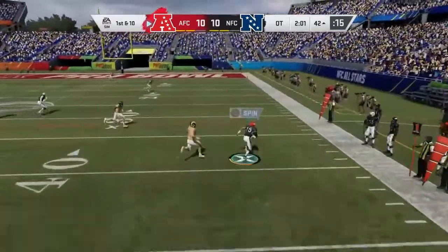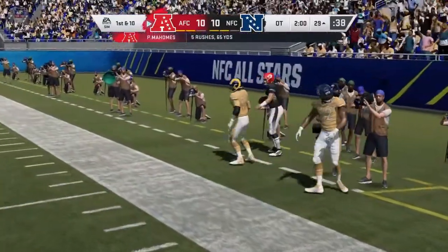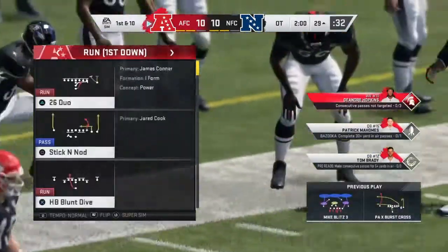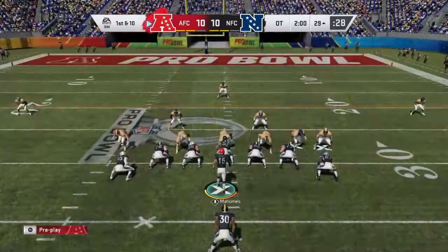Escaping the pressure right. He's going to take off with it. And he is out of bounds, but not before he's inside the 30. Good coverage downfield led to him taking off, picking up the first down on a 13-yard run. Containing him is becoming a big problem. We've already seen this once earlier in this drive.